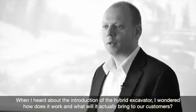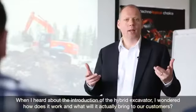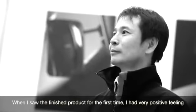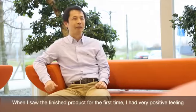So when I heard about the introduction of the hybrid excavator, I wondered, how does it work? And what will it actually bring our customers? But now I've seen it in action, and I'm really impressed with its performance. When I saw the finished product for the first time, I had a very positive feeling.